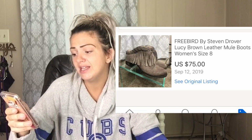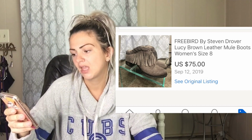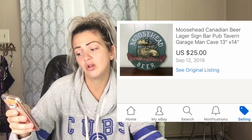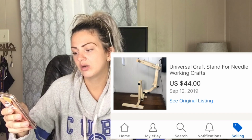Another pair of Free People. These sold on eBay for $75. They paid for the shipping. This Moosehead Canadian beer sign was again from the estate sale in Chicago. I paid $2.50. It sold on eBay for $25. They paid for shipping.